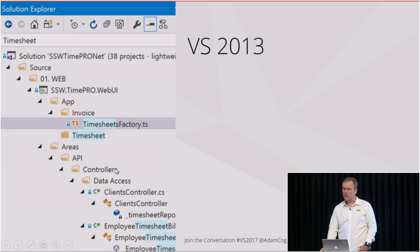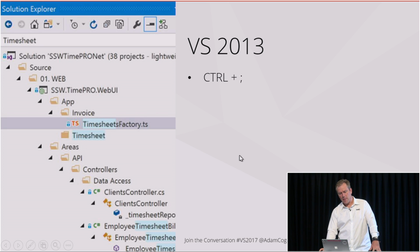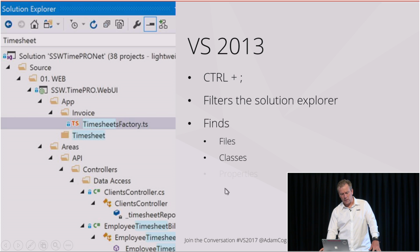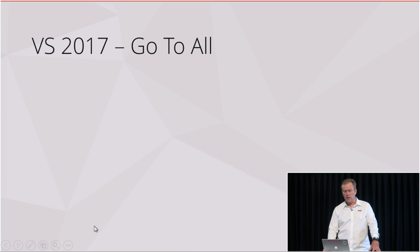Some people didn't like this because it was still verbose and there's a big tree and you still scroll looking. So it was kind of noisy. I didn't think it was bad, but it filters the Solution Explorer. It finds files or classes or properties or methods, okay? Not interfaces. There's lots of scrolling involved. In 2015, things got a bit nicer. We got this with lots of little icons and bolding. So it finds files, classes, properties, methods.